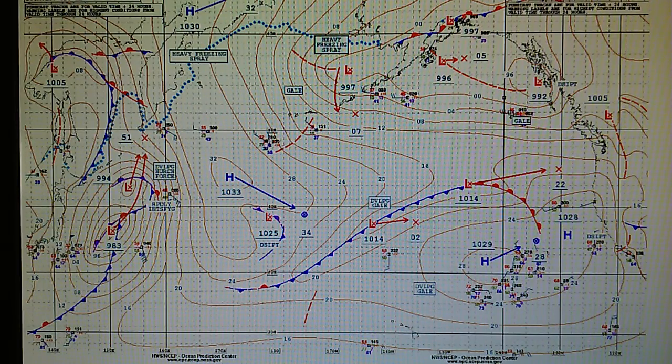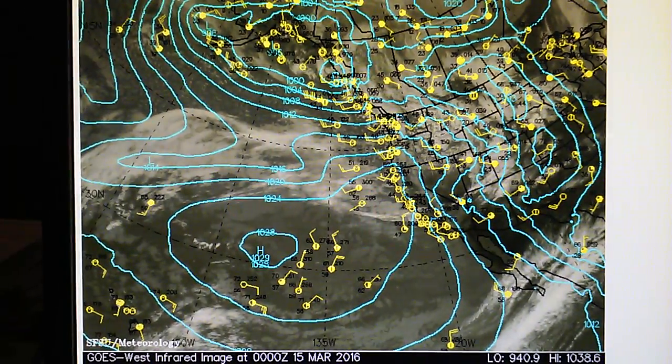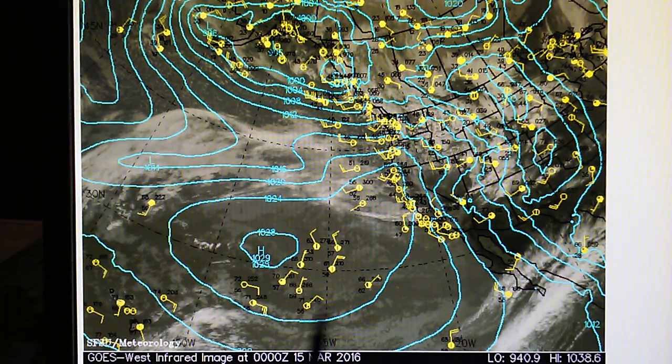All right, next let's look at the sea level pressure, and we can see that area of high pressure right here. It's been parked here for about a day or so, a day and a half.